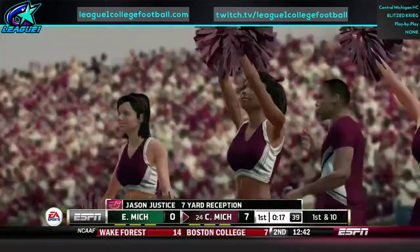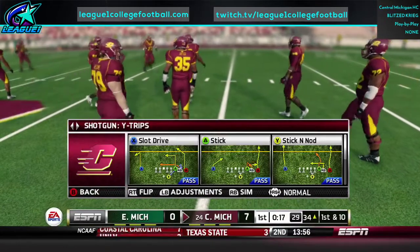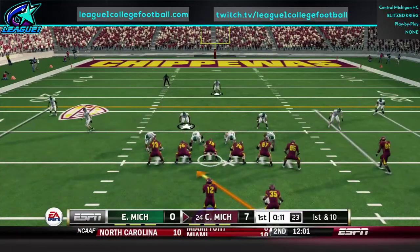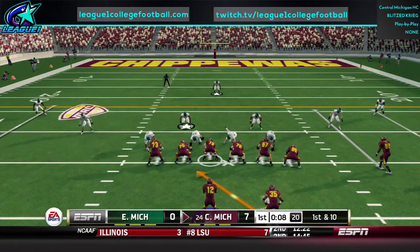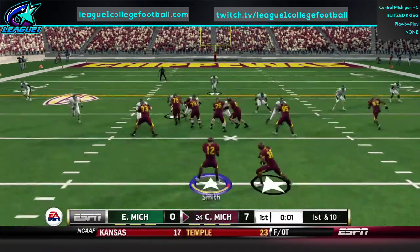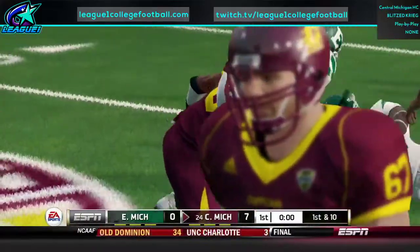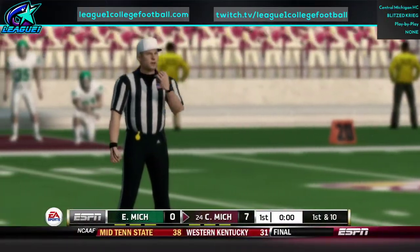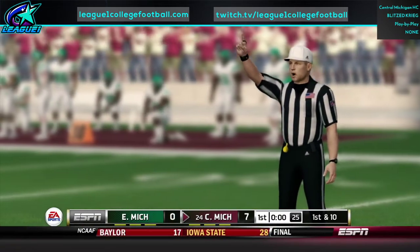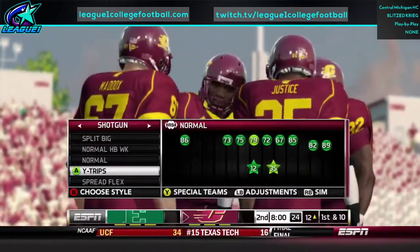Around the 34-yard line. That'll move the chains for another Central Michigan first down. First and 10. Ball on the 34. His way to the 23-yard line. Personal foul. Face mask. Defense. Still first down. Oh, we had a pitcher's duel in that low-scoring first quarter. 7-0, Central Michigan.